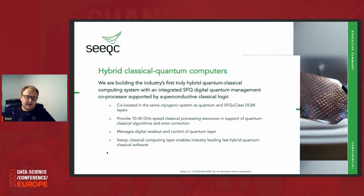But also, we're not just building a quantum computer here, we're building a hybrid quantum classical computer, because ultimately, the world is still going to want to make maximum use of classical computers that have already been developed, and we've learned lots of applications just for classical computing. So the future won't be one or the other; it will be a hybrid of quantum and classical. And we're building the first truly hybrid quantum classical system.